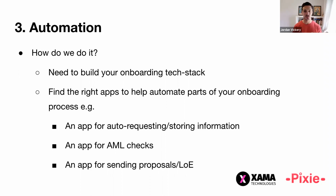Practice Ignition is just one option. There's Go Proposal. There are other options out there. Go check them out. But I think they're a worthwhile investment to really streamline that very first part of your onboarding process.